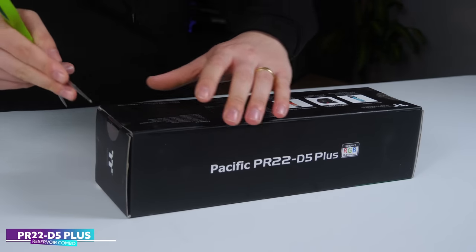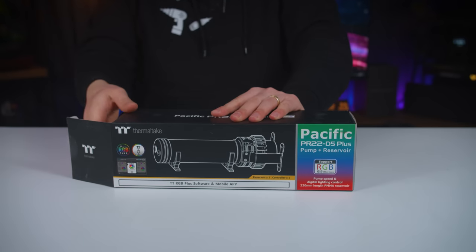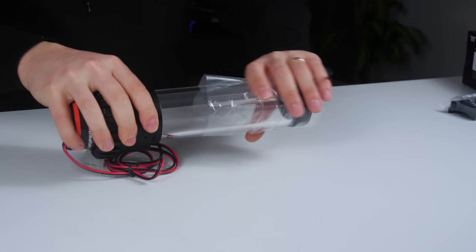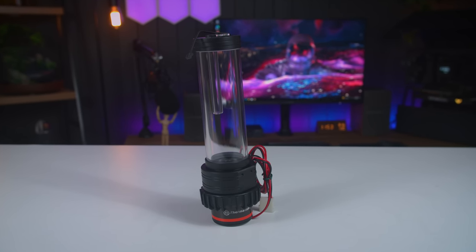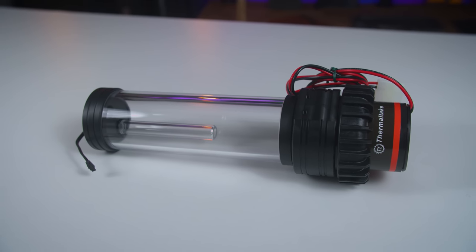I decided to go with the PR22 D5 Plus pump reservoir combo. I had a newer version on hand, but it was only around 150mm long, and I felt like it needed to be a bit longer to fill out that empty spot in the case. With the tube being 220mm long, and it has integrated RGB and a built-in pump, it just made sense to use this.